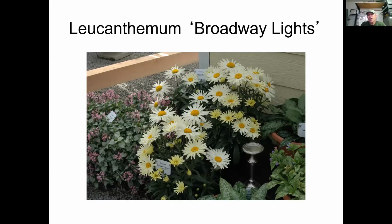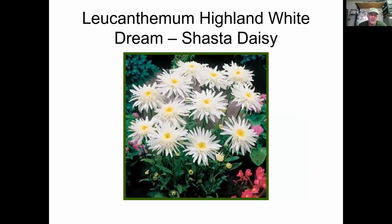This is a gold tinted one called Broadway Lights. You guys are all, I'm sure, familiar with the white ones that can be short or tall. This is a gold one. Here's a few sort of goofy ones with like layers of petals or double flowers.